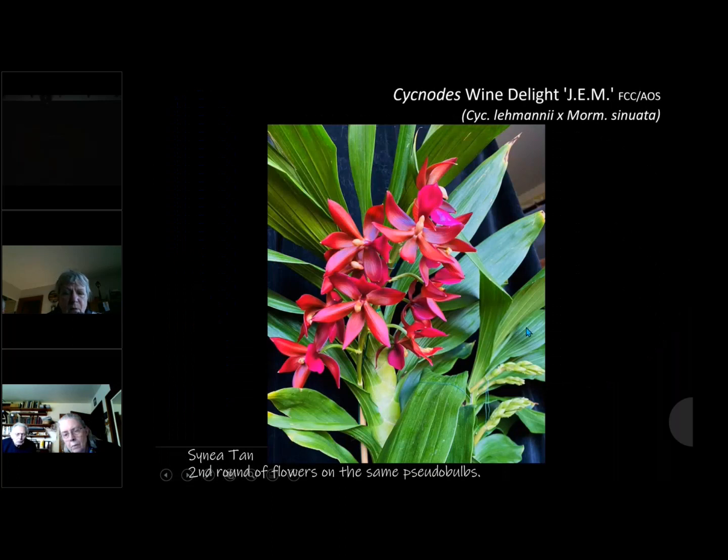And this is one that Sinya grew, and of course the Wine Delight Gem, FCC AOS. This is a Cycnodes, so it's the Cycnoches, the Swan Orchid, with the Marmotes, which is one of the ones that's really twisted, but the Marmotes is what gives the color to this Grex, and the color in this is absolutely gorgeous.